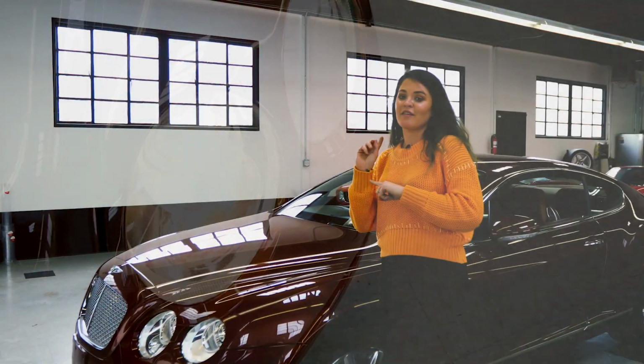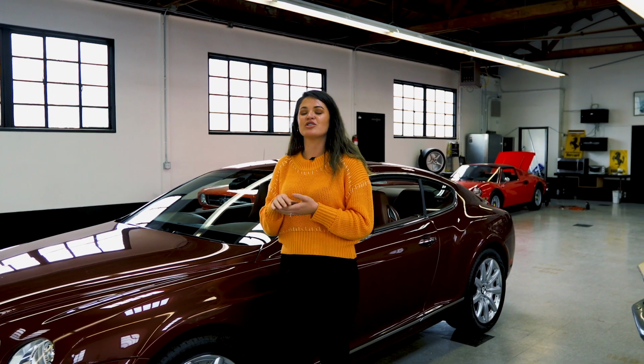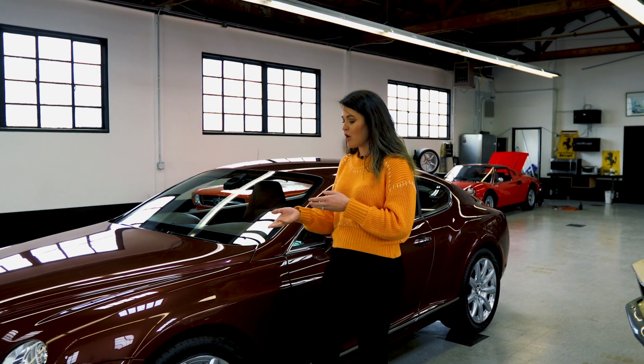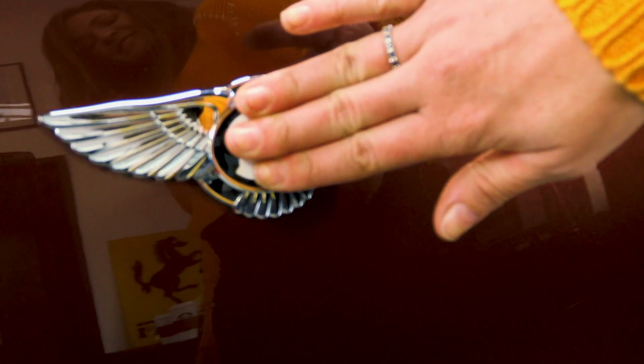For the rear trunk of the car, much like the hood, it doesn't open normally. There's no key to insert. There's no little button or lever. You have to just tap on the Bentley emblem and it releases the trunk and opens that way.